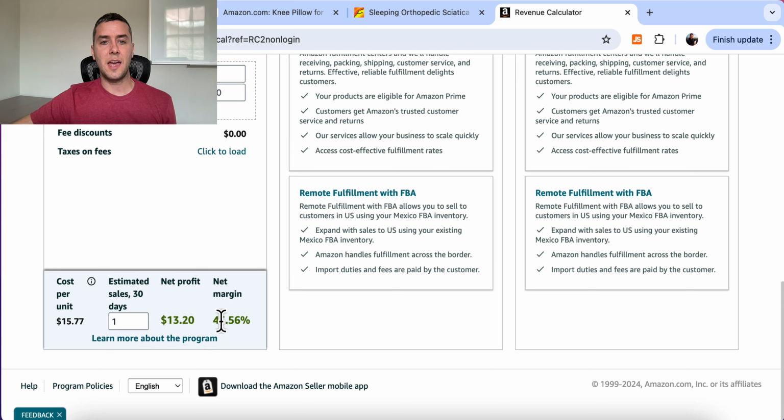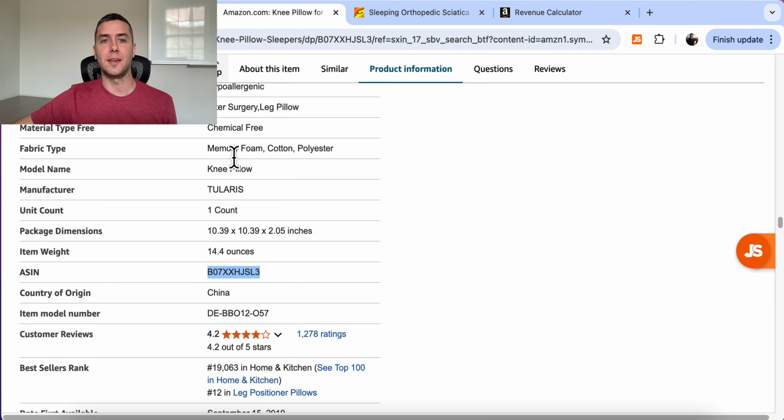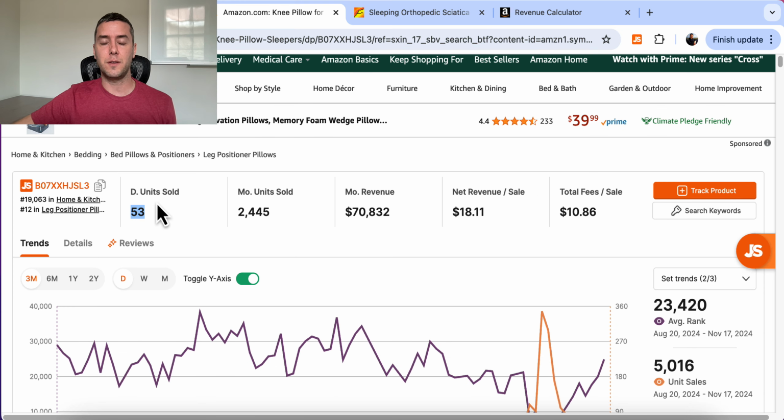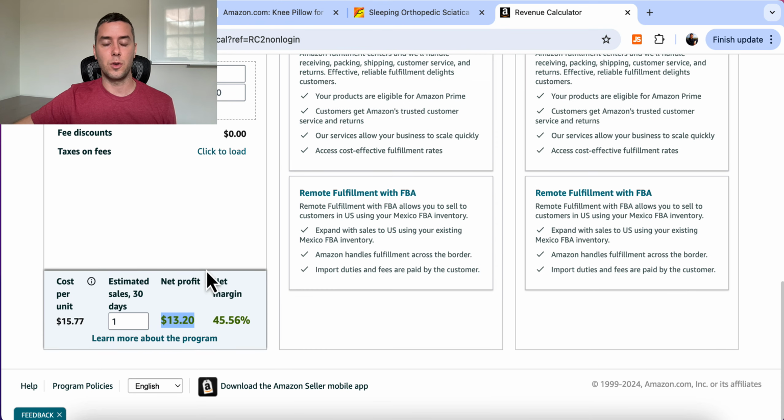Now, if we scroll down, I'm going to change the estimated sales to just 1, and we can see that we can have a net profit margin of 45% or $13.20 per unit. And this listing itself is selling 53 units a day. So imagine 53 sales every single day at 13 bucks profit. That's pretty good, right? A couple $100 every single day profit.